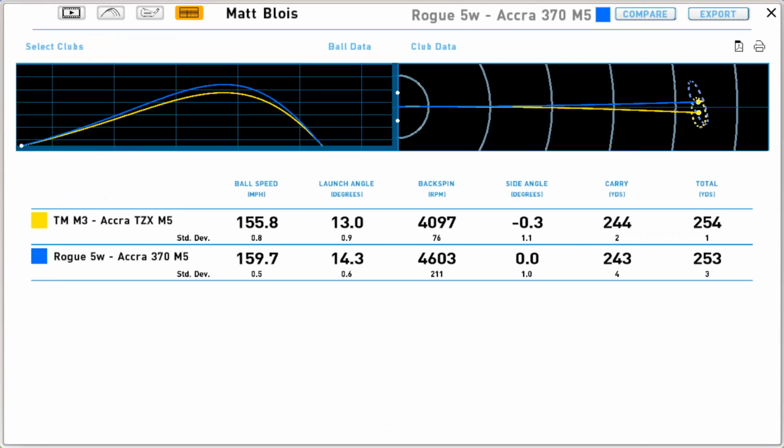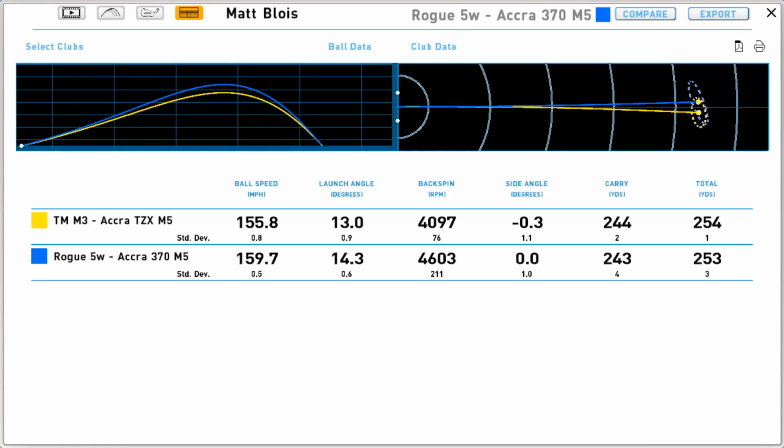A little more spin too. 600 RPM more spin, a degree and a bit more launch, significantly more ball speed as well. We're up around 160. That's really cool. Club manufacturers must love seeing stuff like that, because that's exactly what they're trying to do: give someone the option to hit it the identical yardage within a yard or less. On the carry end, that's crazy how close that is. But two totally different ball flights.